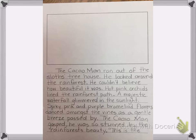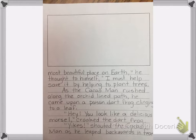I wrote, the cacao man ran out of the sloth tree house. He looked around the rainforest. He couldn't believe how beautiful it was. Hot pink orchids lined the rainforest path. A majestic waterfall glimmered in the sunlight. Spiky pink and purple bromeliad flowers danced amongst the vines as a gentle breeze passed by. The cacao man gasped. He was so stunned by the rainforest's beauty. "This is the most beautiful place on earth," he thought to himself. "I must help save it by helping plant trees."